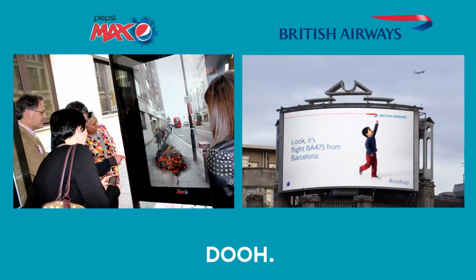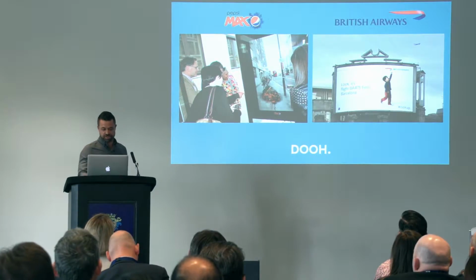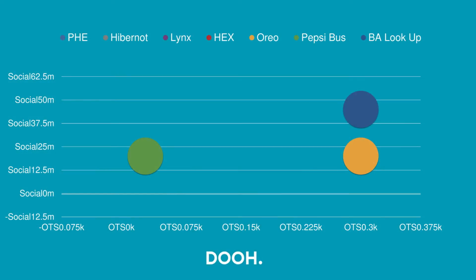Obviously, the 2 campaigns that we know and love historically that have done so much good for our industry are Pepsi Max Bus Shelter and the British Airways Look Up campaign. Neil, I'm not going to play Pepsi Max Bus Shelter. It's been played far too much in the past. But in terms of the actual graph that we're looking at and how well these campaigns have performed, of course there are multiple dynamic campaigns in the past. The campaigns on this graph across the top represent both watershed moments of the past and more recent integrated campaigns coming up to things like PHE. So I'm going to reveal some of the data around that integrated campaign that Sarah showed earlier.